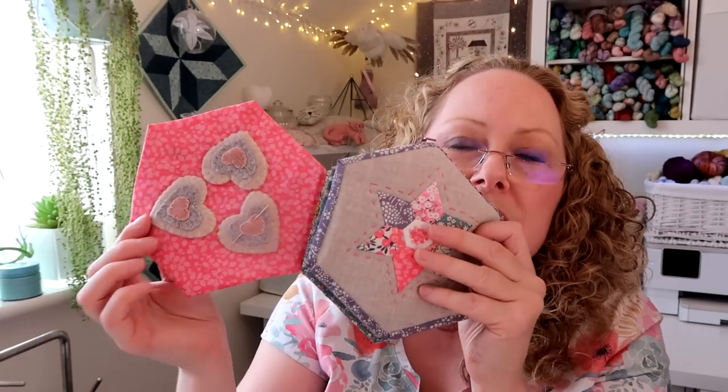The pattern pieces I'm going to have on my website though, and charge a small fee of £2 just to recoup my hours, because it took me two full days to record it, let alone do the prep. But if you didn't want to pay that, you could work out some different size pieces and draw out the different shapes for the templates. So there we go, that is the English paper piecing that I've been working on.